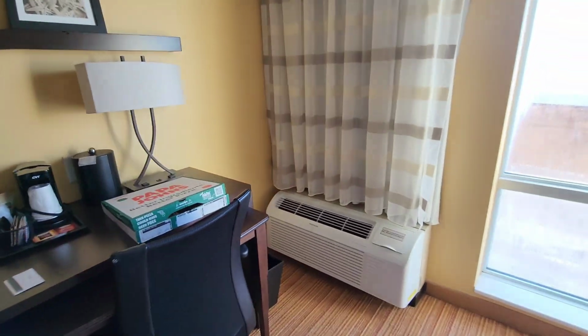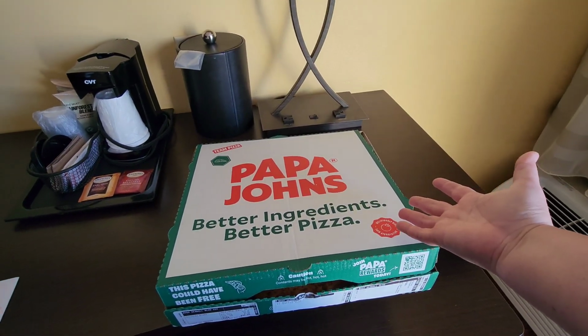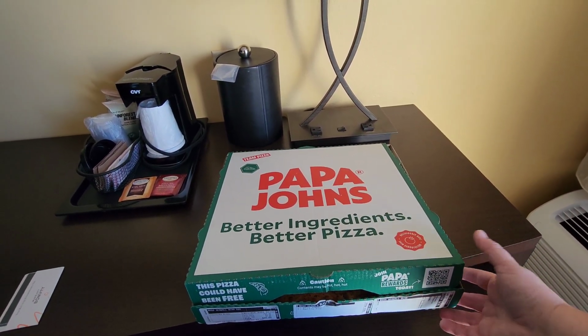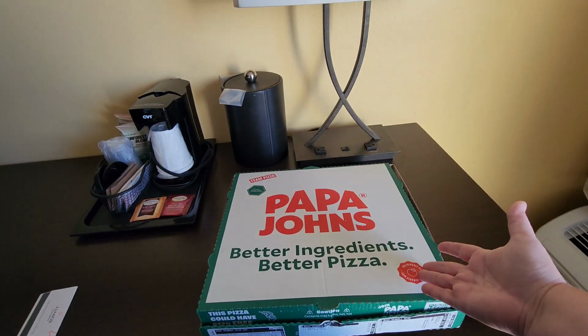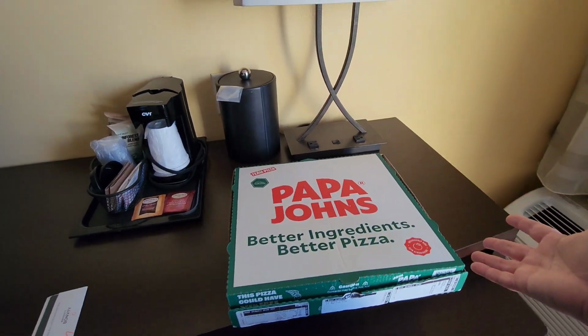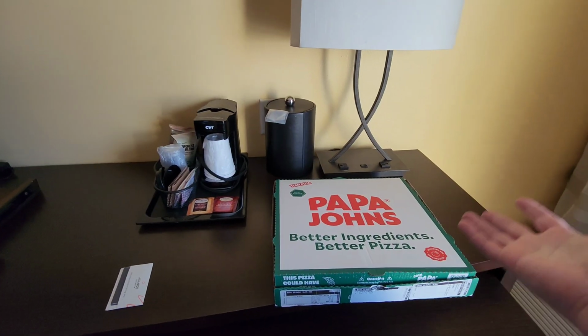Watching Reba this morning after my walk on the beach, and since they don't have any breakfast and nothing appealed to me to actually buy down there, I guess I'm gonna have pizza for breakfast. This was supper last night, so they do have a microwave, so I don't have to eat cold pizza at least.